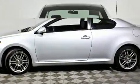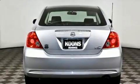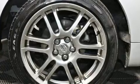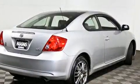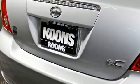Top features include a split folding rear seat, a tachometer, turn signal indicator mirrors, remote keyless entry, and cruise control. For drivers who enjoy the natural environment, a power moonroof allows an infusion of fresh air.